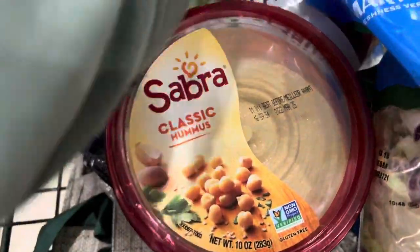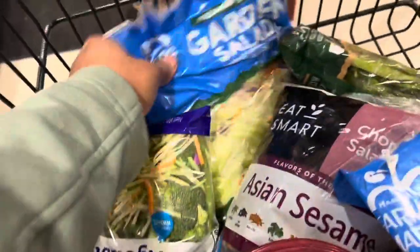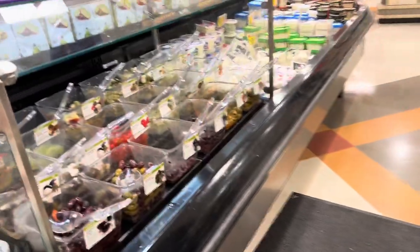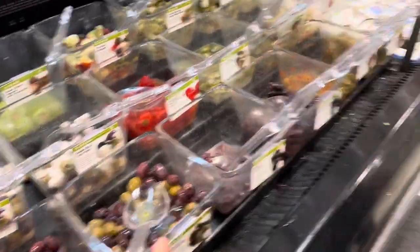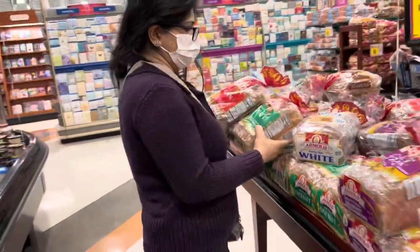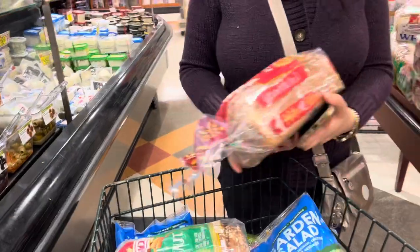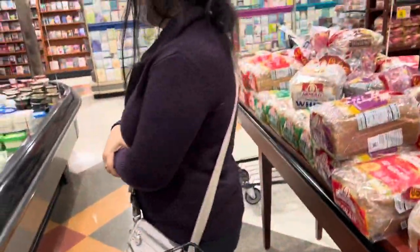Hummus. This is all here. Get one. I need this. PJ, let me get some olives. Okay. Yeah. Get this. Get this. Slices. Really nice.